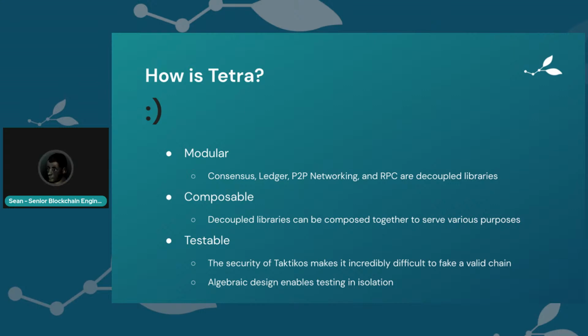So Tetra tries to take this as first class. It's something that we need to consider. The modularity and then the composability lend themselves to the testability of Tetra. Then again, the final note: algebraic design allows us to do all this testing in isolation, without requiring that other parts of the system, the true proper parts that would be running in a blockchain node, are present. So that's how we did Tetra, or how we're doing Tetra, the style.